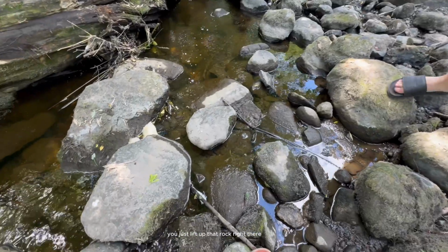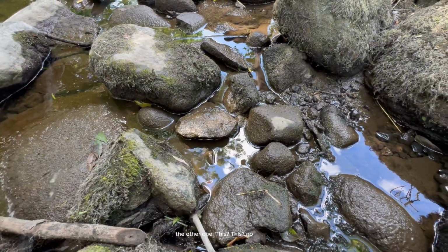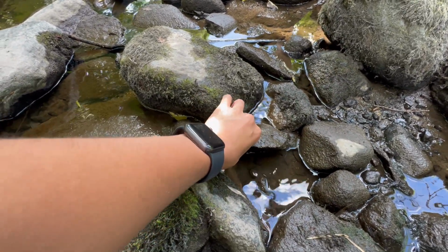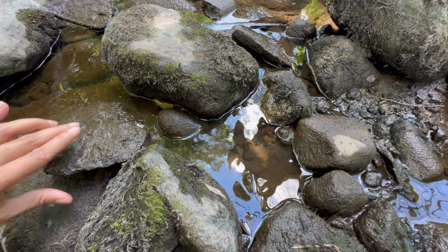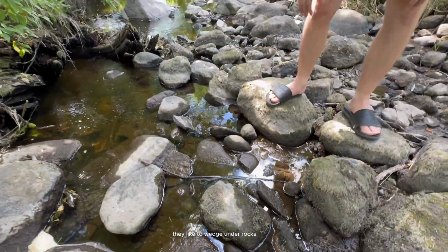You just lift up that rock right there. This one? Yeah, that might be. No, the other one. This? No. This? No, the little one. This? No. This? There. And underneath it? Nothing. They like to wedge under rocks.